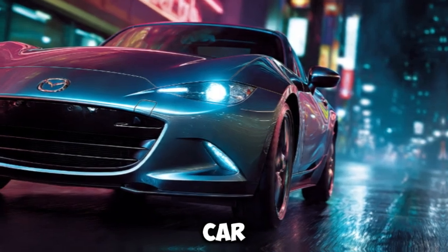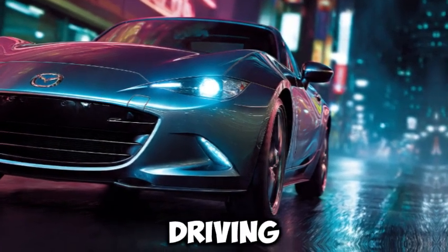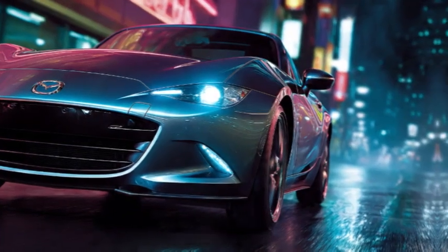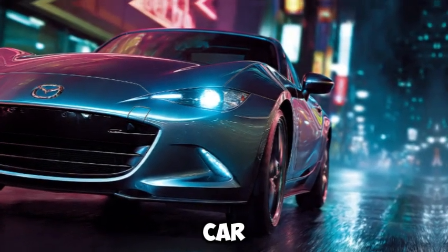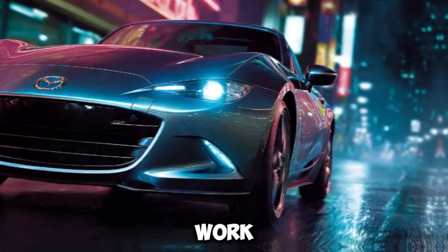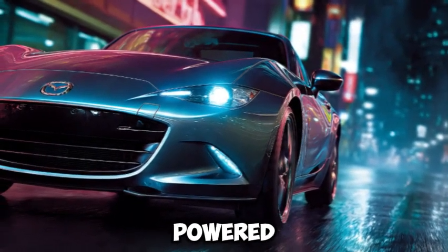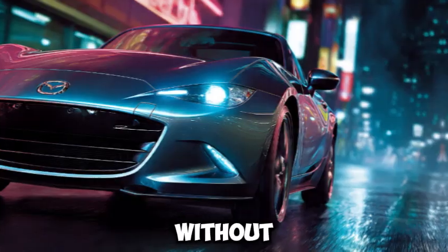What really makes this car special is how it rewards smooth driving. Heel-toe downshifts, trail braking into corners, balancing the throttle to rotate the car. All the classic driving techniques work beautifully here. And because the speeds are relatively low compared to higher-powered cars, you can explore the limits without risking jail time or worse.